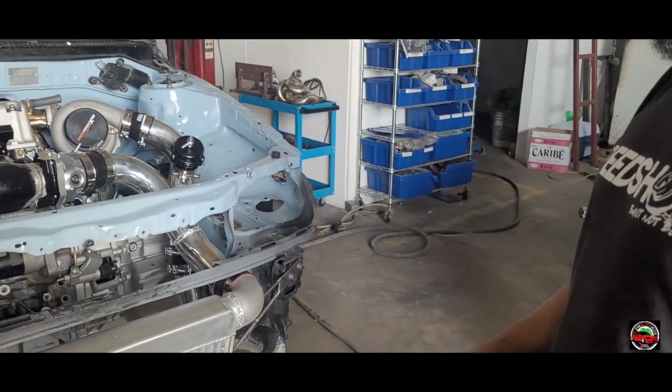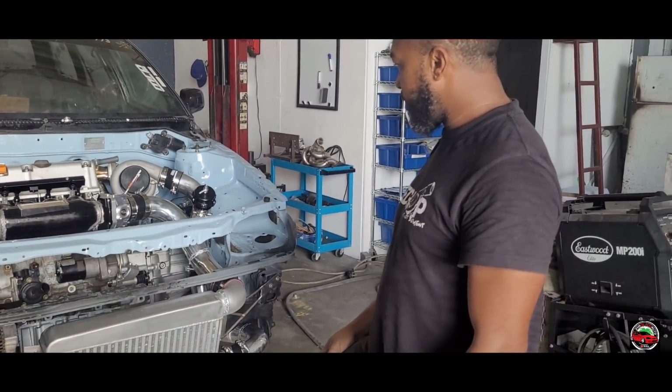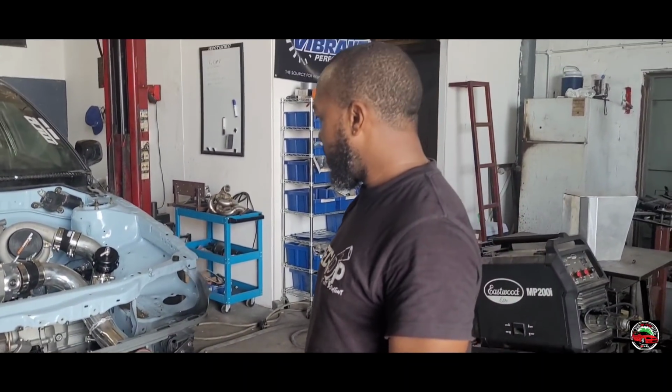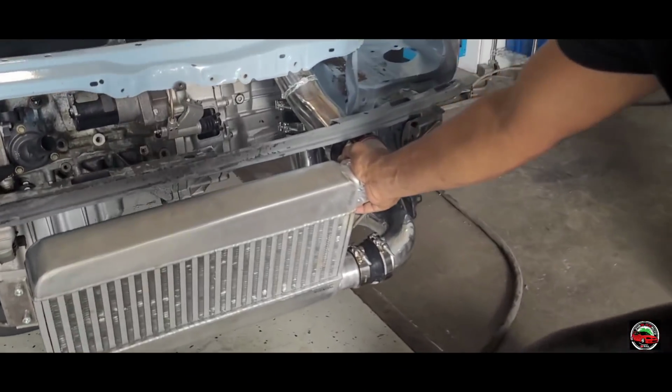Then once I decided how I wanted to do the intercooler and had it mounted, the piping flowed from there. And you said you wanted, which I advise, the shortest route possible. You're not using AC, so I just kept it as short as possible. Yeah, that looks firm and nice.